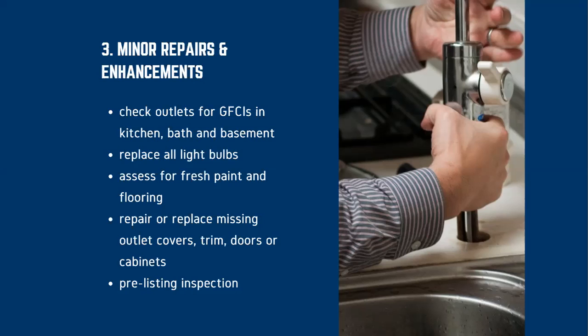So addressing any potential concerns ahead of time really can help you adjust your price accordingly, or do those repairs and still ask for that full price, or maybe even a little more. A lot of sellers that get the home inspection before they list their home will make it available to the buyers. And I have one example I'd like to share.